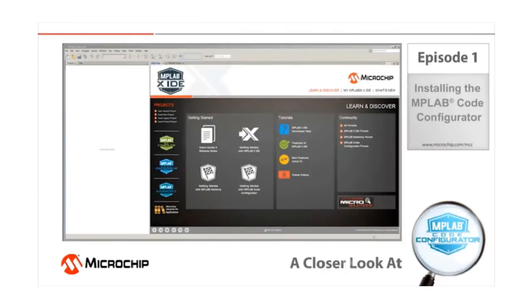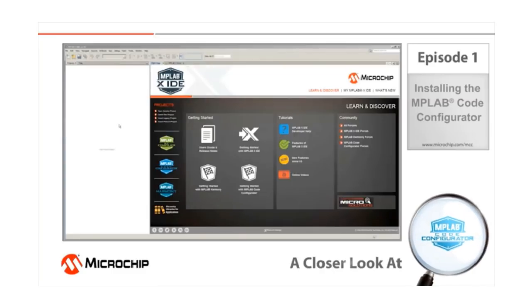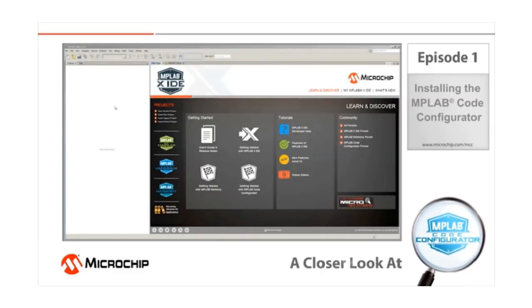Hey everybody, Mark McComb here, taking a closer look at how to install the MPLAB Code Configurator graphical programming tool version 3.0. I'm starting with a fresh install of the MPLAB X IDE and MPLAB XC8 C compiler. Code Configurator will work as a plugin to MPLAB X IDE, and it is going to generate MPLAB XC8 C code.